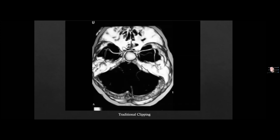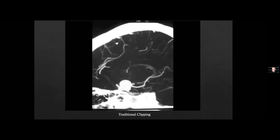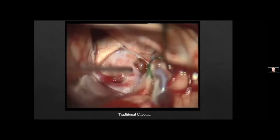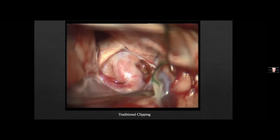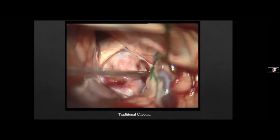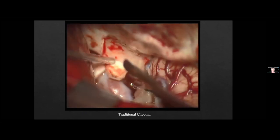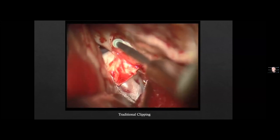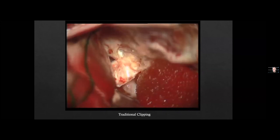So this is a traditional clipping. For this kind of giant aneurysm it is quite difficult. You can see this is a very typical cervical segment ICA giant aneurysm. So this is a traditional clipping.